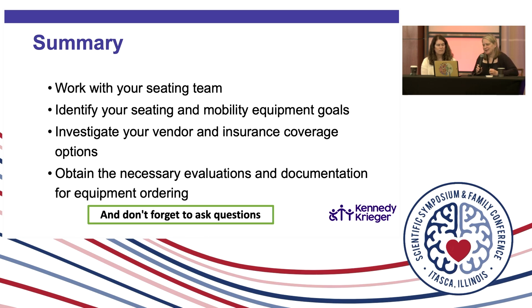And as we've talked about, know who your vendor can or should be, and what your insurance coverage options are when you go into it. Then get the necessary evaluations done, whether that's three trials for something or just a good fitting, measurements and those kinds of things for the right seating equipment, and get the right documentation in place before ordering. And just make sure you ask lots of questions.